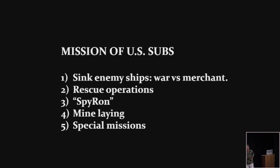But the idea is Japan is an island nation completely dependent for the importation of natural resources as well as foodstuffs. So the idea was to get rid of their merchant shipping so that they cannot bring back all the raw materials that they needed to continue the war.